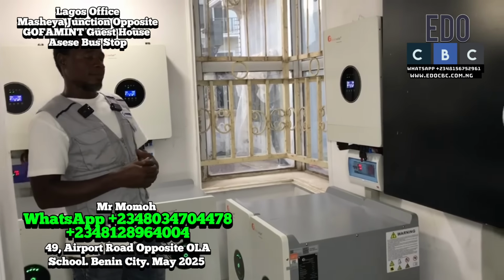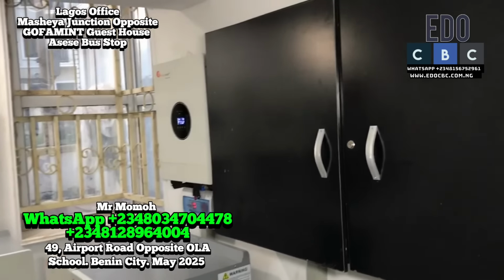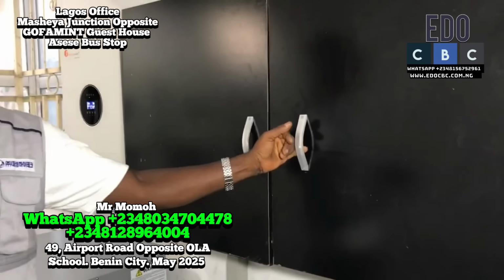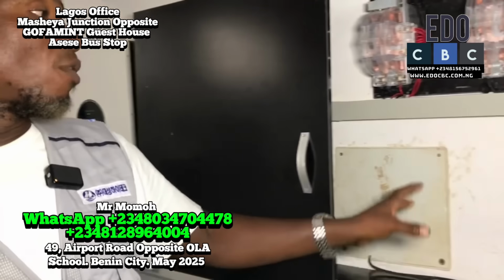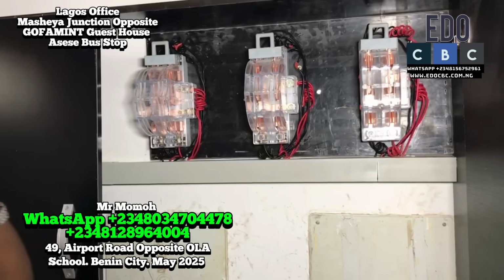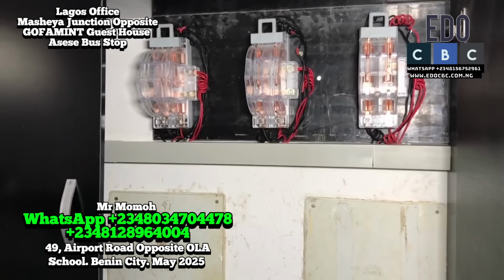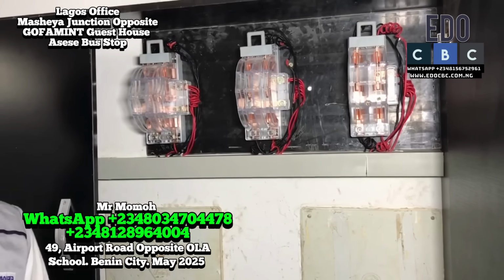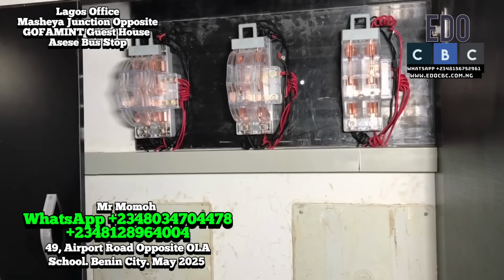Oh yes, sir. We could come back to this particular box. We see the changeovers inside, so show our viewers. The reason why we boxed those changeovers is to achieve the neatness we have right now. When we came in, the whole of this place was mixed up. You see now how beautiful the work is here. Each of these three devices controls each of the inverters here. It can alternate between the direct inverter and direct NEPA. If you want to be on 100% inverter, you can. This is what regulates them.